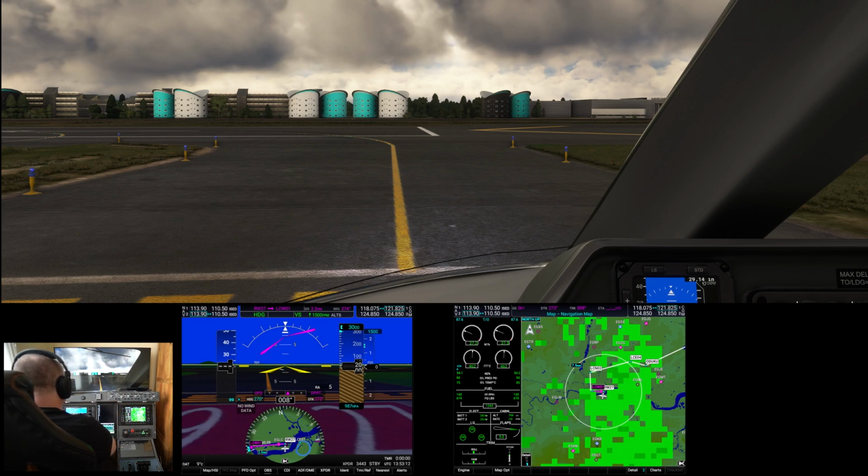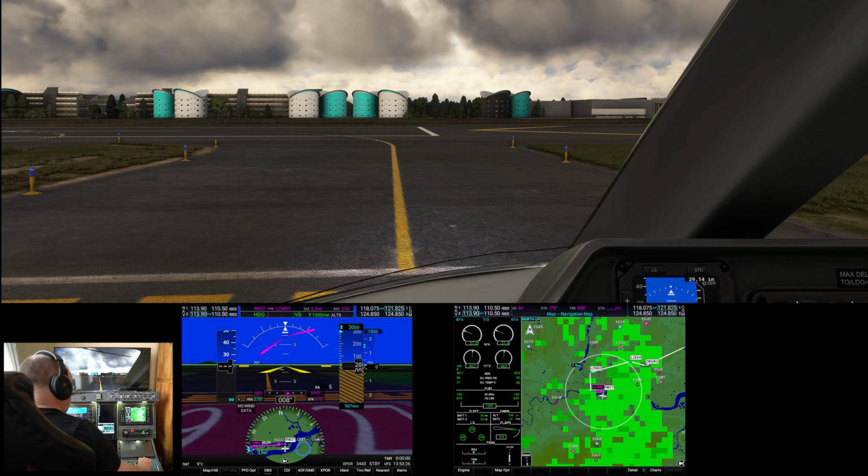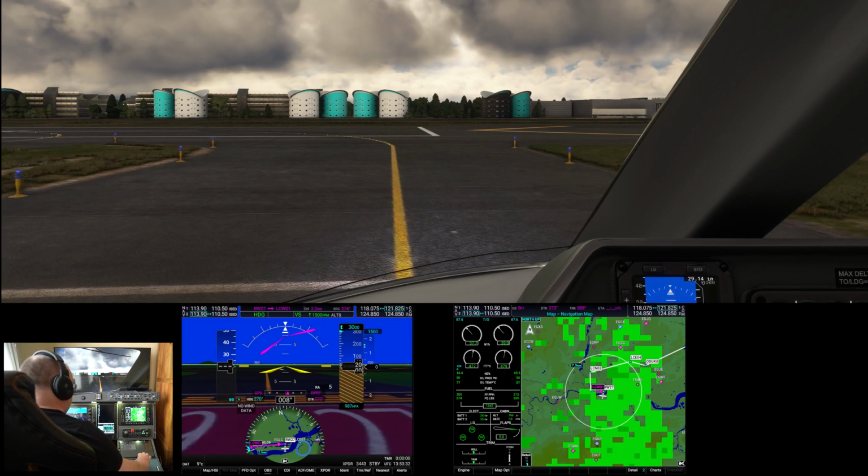Tower, Flyer 10, ready for takeoff. Flyer 10, winds are 229 at 9 knots, gusts to 20 knots, cleared for takeoff, runway 27, squawk 3443. Cleared for takeoff. Squawking 3443, Flyer 10.